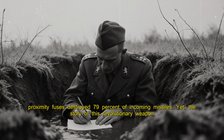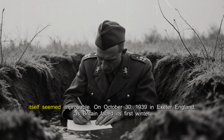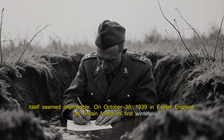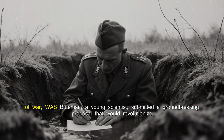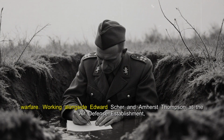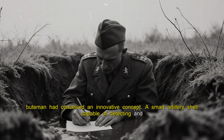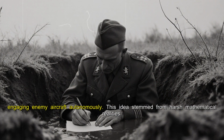Yet, the story of this revolutionary weapon originated not in American laboratories, but during Britain's darkest hours when survival itself seemed improbable. On October 30, 1939, in Exeter, England, as Britain faced its first winter of war, W.A.S. Butement, a young scientist, submitted a groundbreaking proposal that would revolutionize warfare. Working alongside Edward Scheer and Amherst Thompson at the Air Defense Establishment, Butement had conceived an innovative concept: a smart artillery shell capable of detecting and engaging enemy aircraft autonomously.